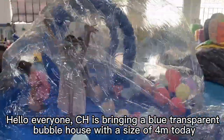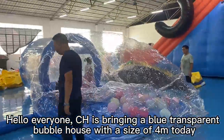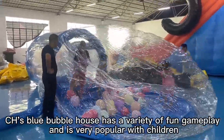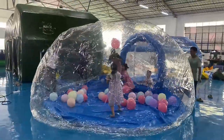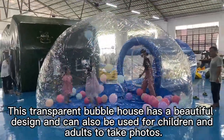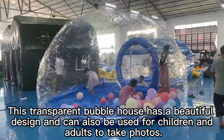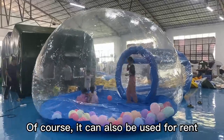Hello everyone, CH is bringing a blue transparent bubble house with a size of 4 meters today. CH's blue bubble house has a variety of fun gameplay and is very popular with children. This transparent bubble house has a beautiful design and can also be used for children and adults to take photos. Of course, it can also be used for rent.